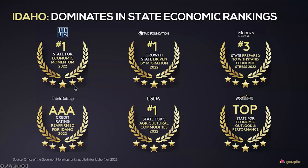And let me tell you, Idaho, in terms of accolades, is dominating. It was the #1 state for economic momentum in 2022. This measures three key metrics which we care very much about: personal income growth, employment growth, and population growth. Also, the Tax Foundation has ranked Idaho first for net gain of residents from interstate migration, noting that the latest IRS and census data shows that both people and businesses favor states with low tax, and that can impact and boost the state's economic growth.